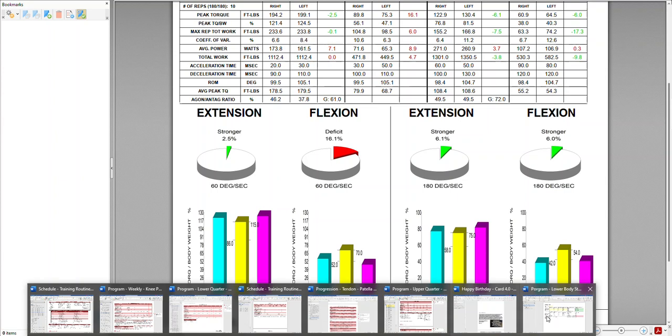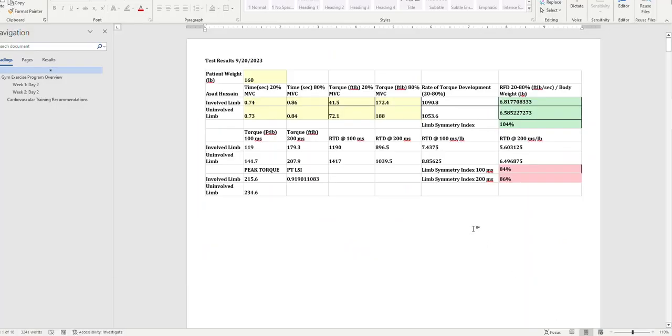Additionally, when we look at some of the more fine-tuning results, beyond just peak torque, specifically rate of force development, without getting too far into it, this is the amount of force that he's producing within 20 to 80% of his MVIC. So just for context, a number of 3 is good, a number of 4 is great, and bilaterally he's at 6.8 relative to body weight, and he's producing a lot of force, specifically over 170 and over 180 foot-pounds per second, within like 20 milliseconds. And his limb symmetry here is also quite high, 86 and 84% respectively.